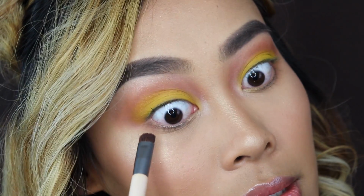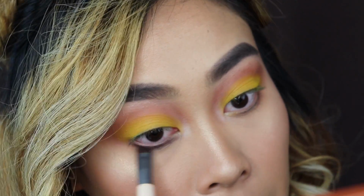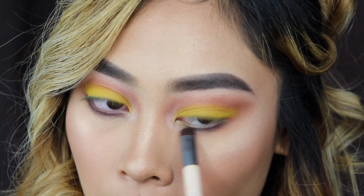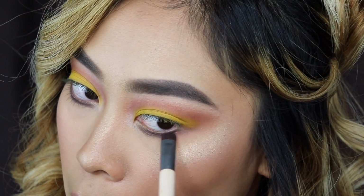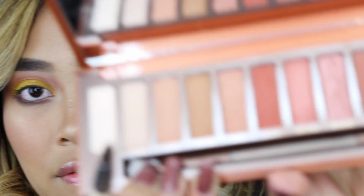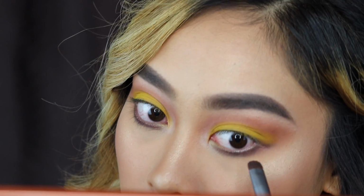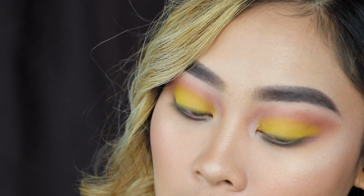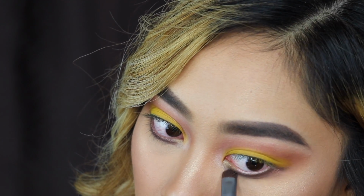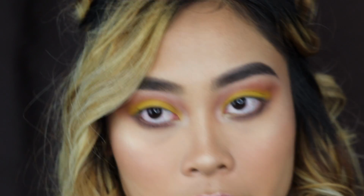Right, now taking that under. Oh yes, I love this shade. And then I'm gonna be taking a little bit of this shade right here, Low Blow, and just putting a little bit of that in right under there. So it kind of just smokes it out a little bit. You know? You feel me?